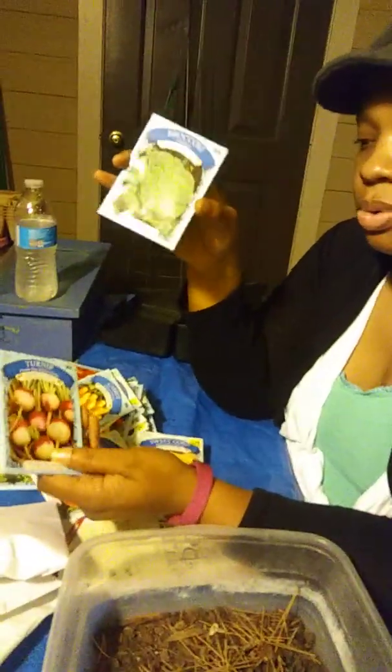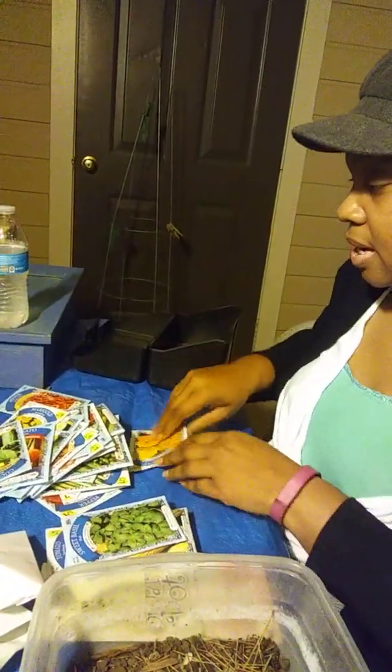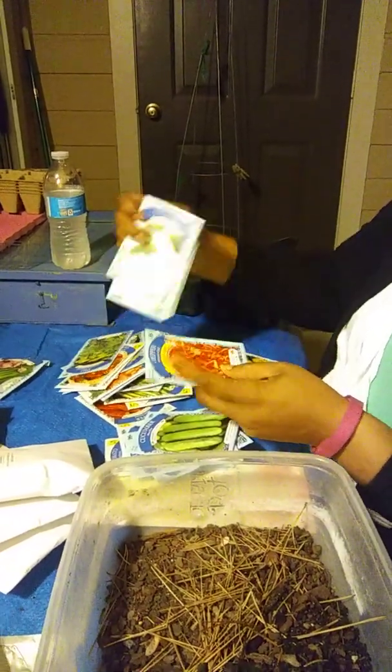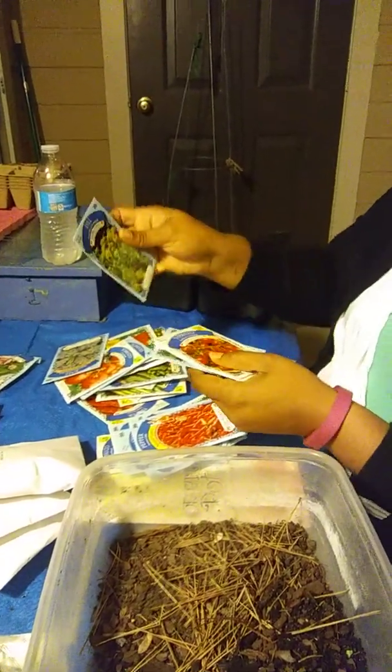So that's the one from Dollar General. These other ones are from Dollar Tree. So as you can see, it's broccoli, turnips, more tomatoes. I probably have more tomato seeds in here than anything else. Definitely have a few flowers that I really want to try and plant. Peppers, more cucumbers. Like I said, it's tomato, another cucumber. I'm trying to separate all of the actual fruit and veggies.